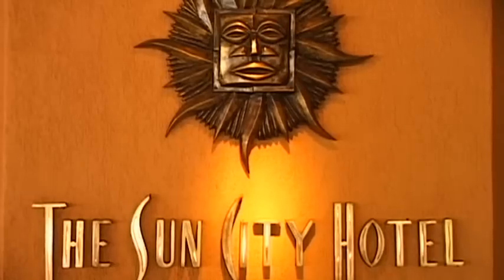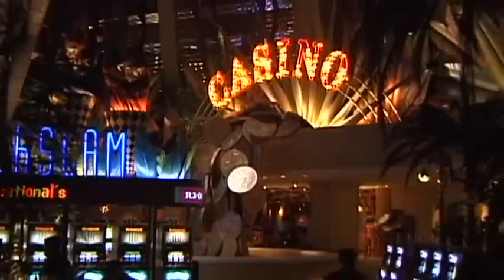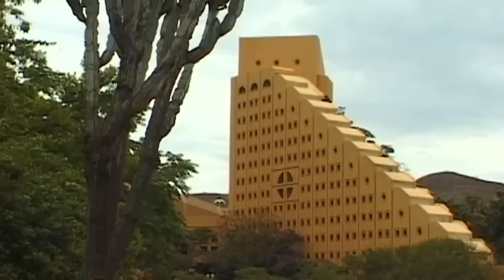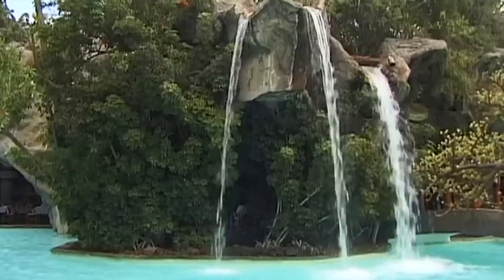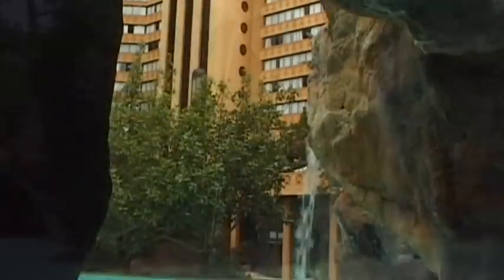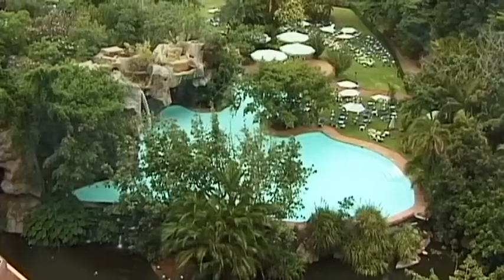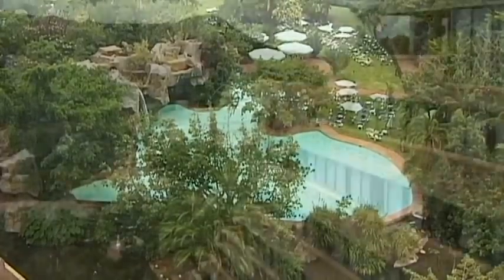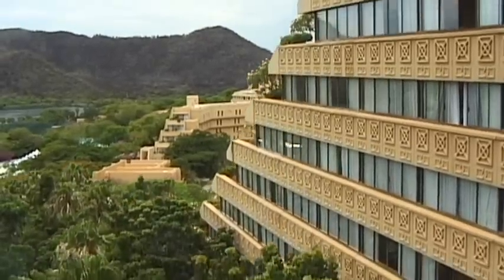Next to the Sun City Hotel is the casino that made Sol Kerzner the richest man in South Africa. The futuristic Cascades Hotel derived its name from its wonderful setting of waterfalls, pools, and lush plant life. It's hardly surprising that 2 million visitors come here each year.